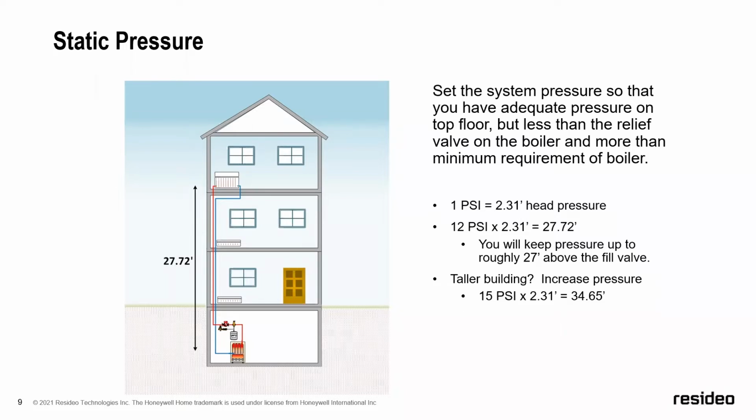So we take that 27.7 feet divided by 2.31, and that gives us our 12 PSI. If we look at it from the other perspective, where we've got 12 PSI in the system times our 2.31, again, we come up with that 27.7 feet to keep constant pressure in the system. And then because it is a closed loop system, we don't have to worry about compensating for that in our pumping and displacing as we're doing circulation.